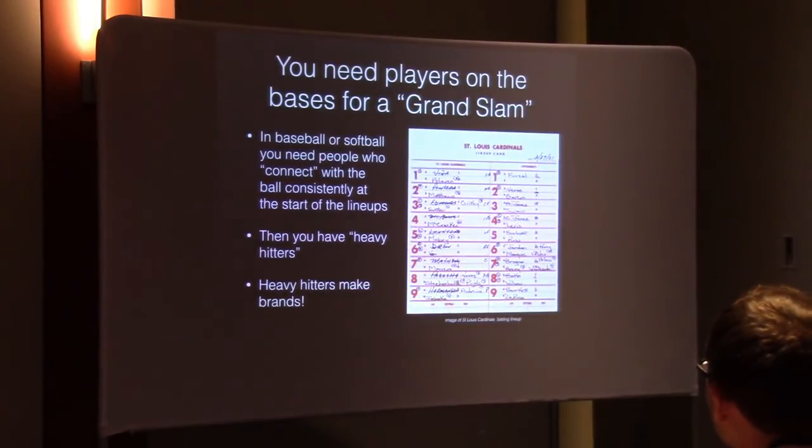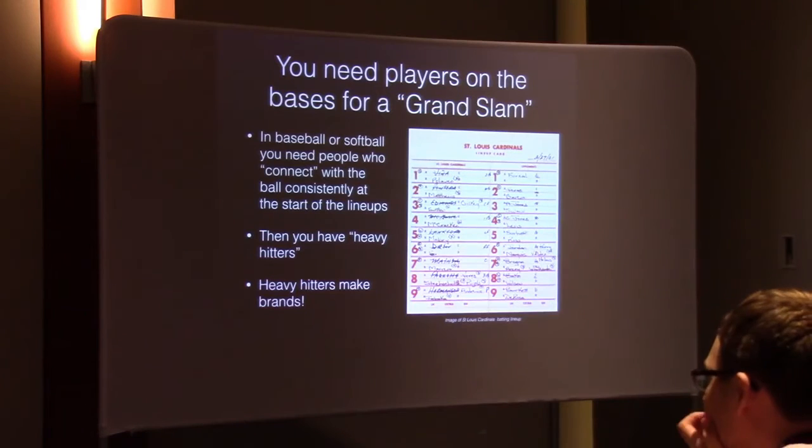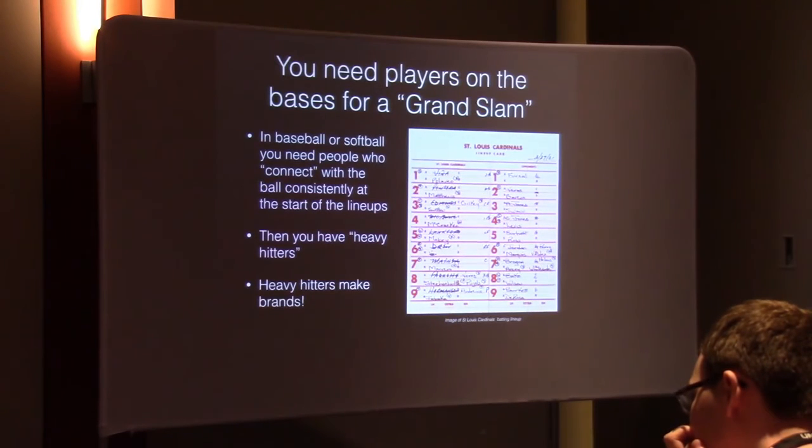How many of you have played baseball or softball? Okay, I'm going to talk about a batting lineup, but full disclosure, this is what my dad told me why I was the first up for batting. So it could be my dad just making me feel better, but it works for the metaphor.